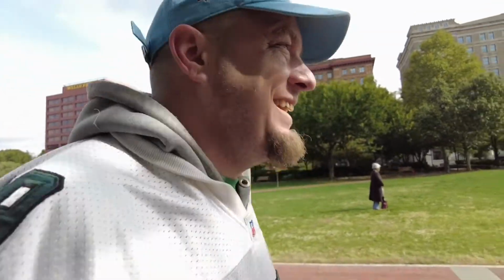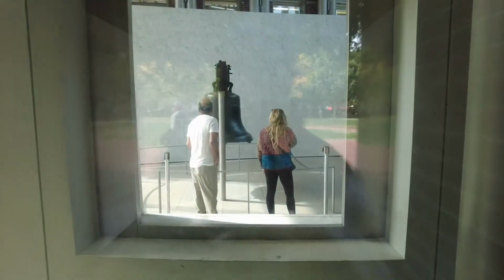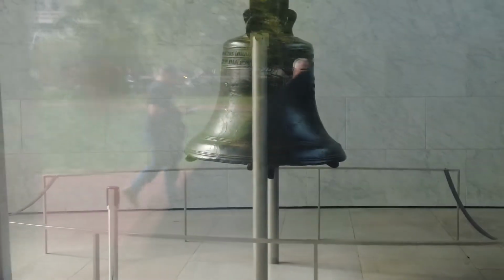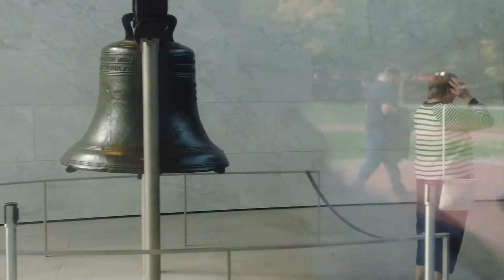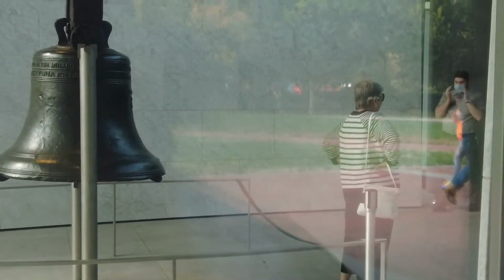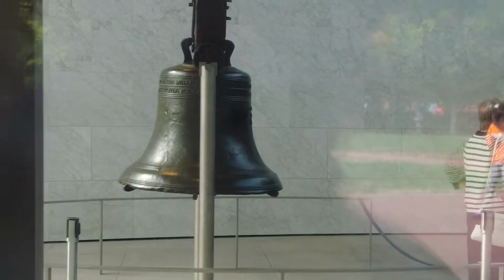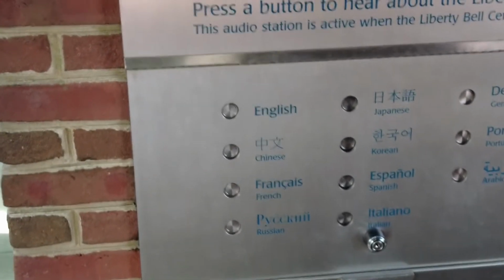So if you don't want to wait in line, or if you're carrying a concealed weapon, you can just see the Liberty Bell this way. And there it is. You can see the crack a little bit this way. If you go inside the Liberty Bell, you have to stand behind the fence, so it is what it is. And they have different languages you can choose to hear the story of the Liberty Bell.